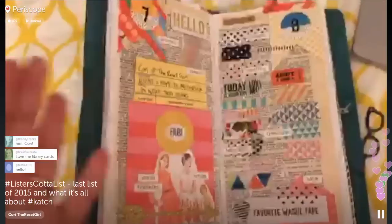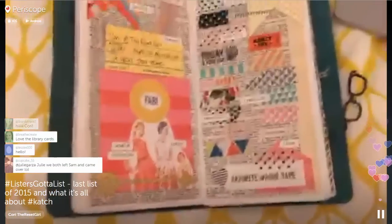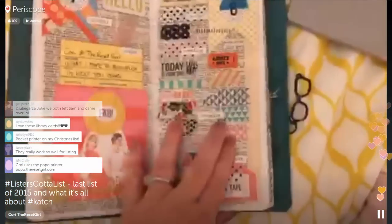Yes, the dictionary idea. You guys, you can get an old dictionary for cheap at a vintage store. You can get one for $1. And they make the best background because they're nice and vintagey and super simple.